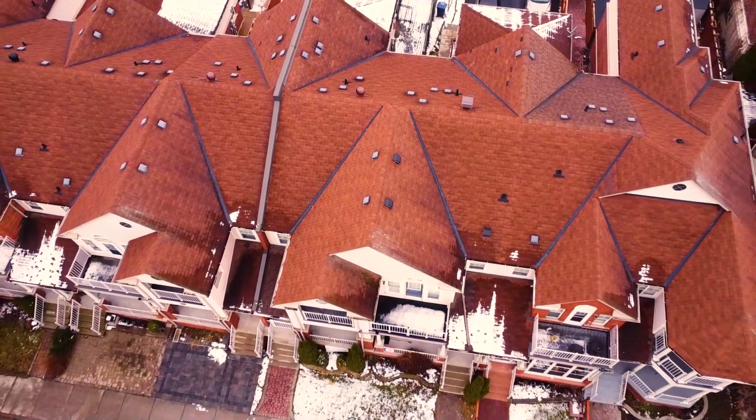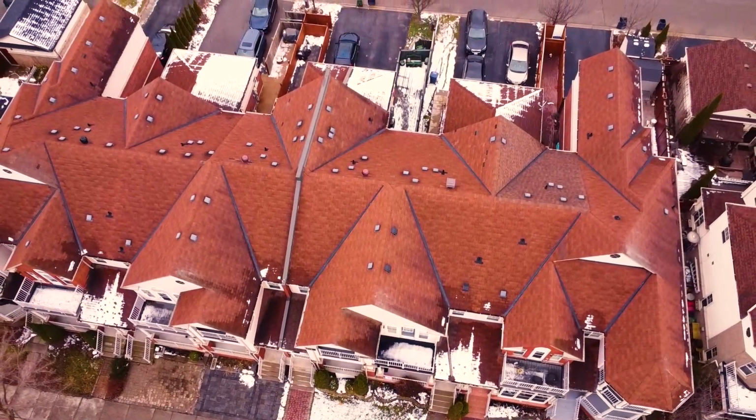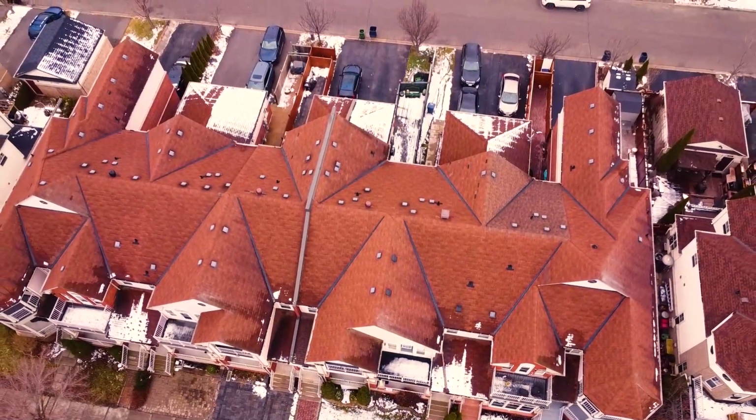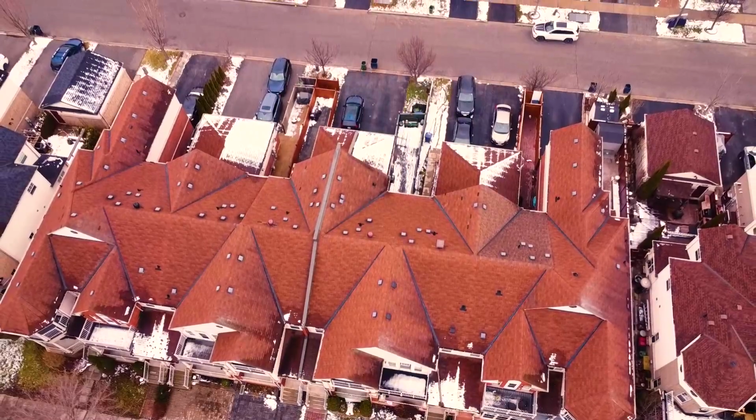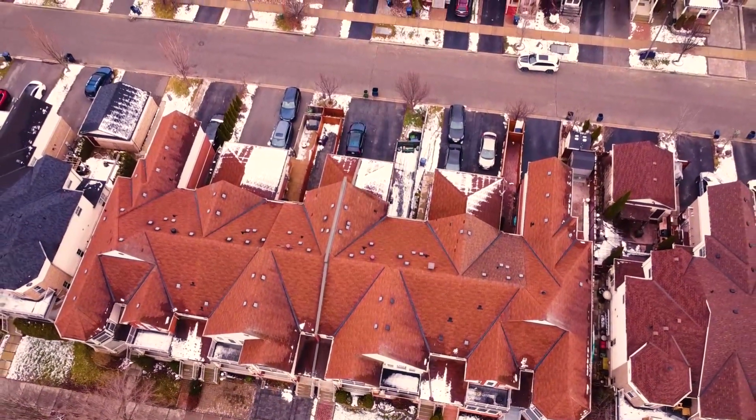The reverse or the back of this complex has the garage with parking spaces for two vehicles. You've got the garage, plus you can park two vehicles. And for that, you just go around and it's right behind.